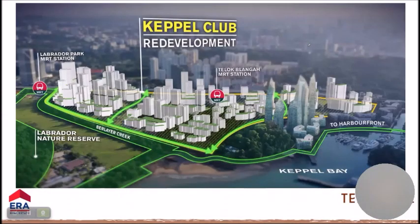So first of all, what is most important to us as a property agent? We need to settle the buyer's living space. Yes, correct. So probably you want to share with us what is going to happen in this Keppel Club.